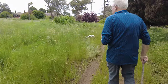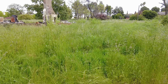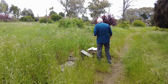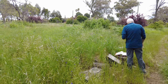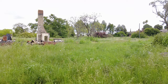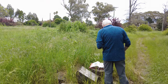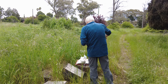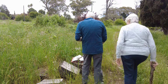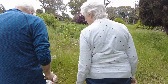Mum, that's the box. That's the bar. Oh, they moved it. Well, that's the cottage mother's bar. Right, not our bar. It's a cottage mother's bar. Whose book's that? I don't know, it's old advertising. Nothing to do with that, I don't think.